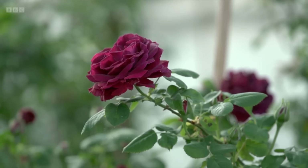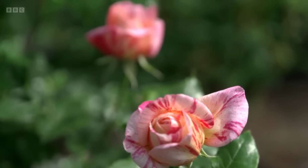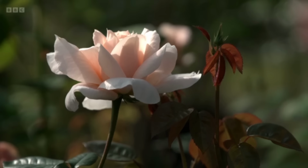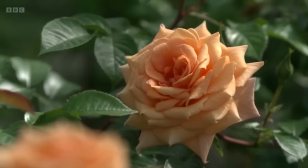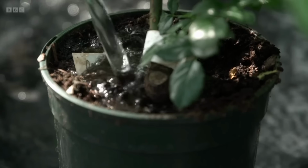People love roses because they're so versatile. You've got the scent, you've got long flowering, so they'll flower anything from April right the way through until November, December time. They can be walls, obelisks, bushes, all sorts.